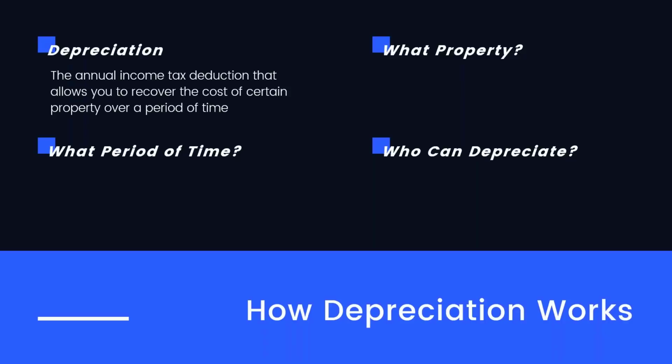Yeah, so the IRS allows us, anytime we purchase investment properties, any property that's generating revenue, whether it's a home office, a single family rental home, duplex, office space, what have you, anything that generates income, you're allowed to depreciate that over either 27 and a half years for residential or 39 years for commercial property.